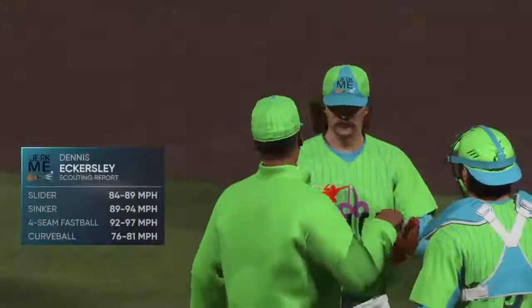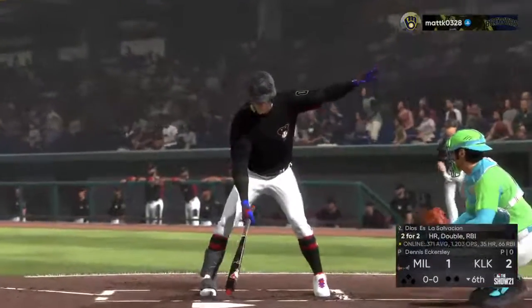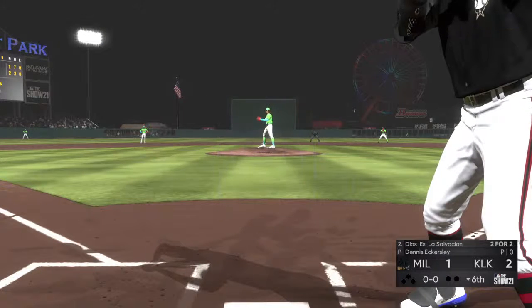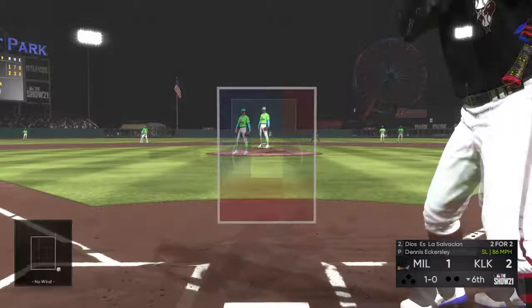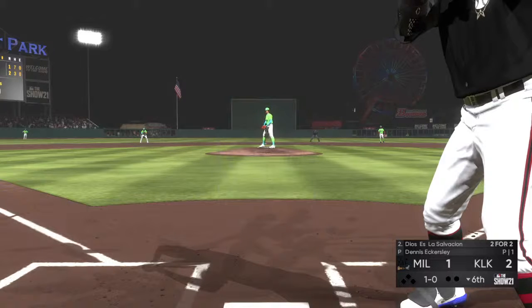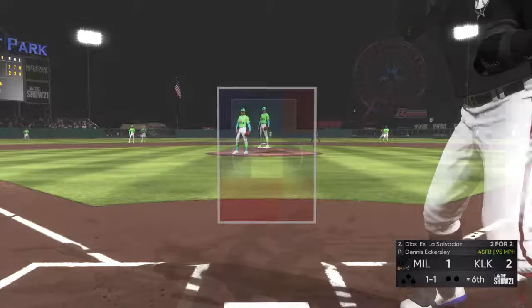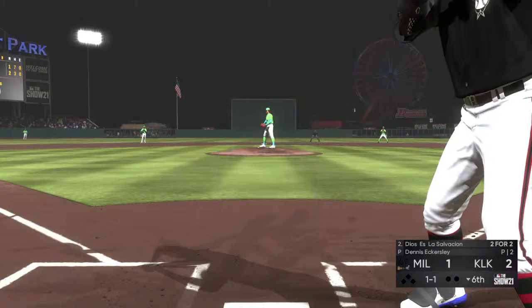Dennis Eckersley enters to do the pitching in the bottom of the 6th. Now to bat, number 0. Already a home run and a double for him in this one. And he'll hold off on the slider here to start the at-bat. It's ball 1. Hey, it's much easier to lay off the breaking stuff when it's coming in towards you instead of when it breaks away. A good take there. 1-1 to count.